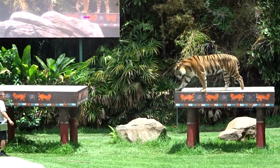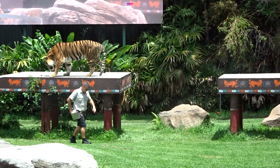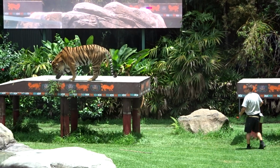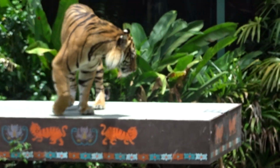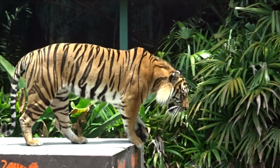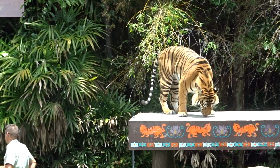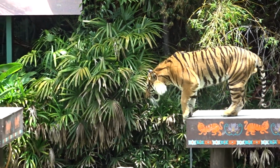We've seen our tigers jump 6 metres here on the island. So why is he only jumping the minimum distance? It's to conserve energy. Out in the wild, they don't know when the next meal is going to be, so they want to conserve energy whenever possible, and that includes jumping only the minimum distance that they need to jump.